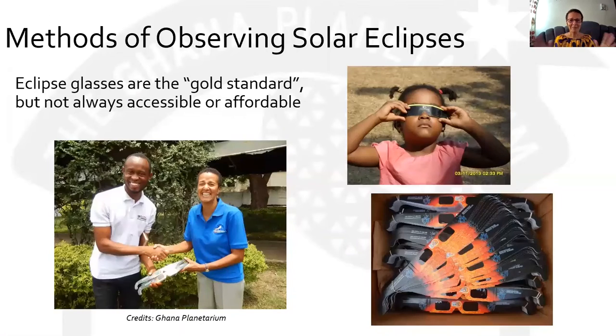So you can get people excited about the solar eclipse, you can educate them about how it's formed, but then how do they observe it? So usually everybody talks about the eclipse glasses, which are, if you like, the gold standard, and they are fantastic. But in a lot of places, they're not accessible, you can't get them, or they're not affordable. At the planetarium, we were lucky enough to get donations of glasses from organizations like Astronomers Without Borders and others, but there are never enough. There's never enough glasses for the people who want them, and you can never reach everybody with the glasses.